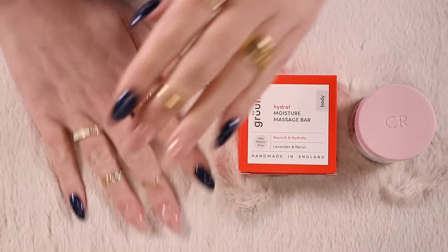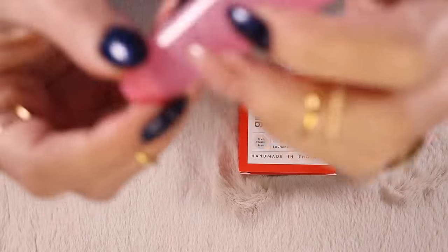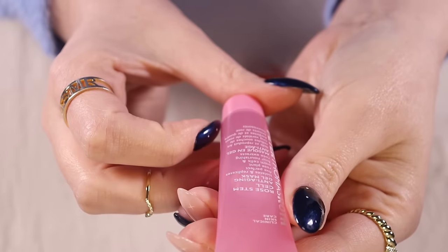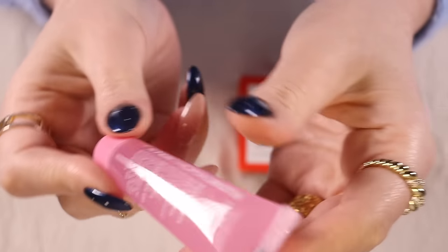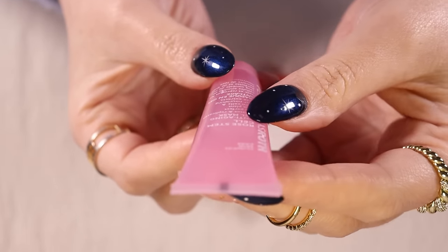There we go. Okay, what do we have next? Let's grab this little pink one. Looks cute. So, Thomas Roth. This rings a bell. I wonder if I've had this exact one, or if it was a different color, the one that we got either last month or the month before.